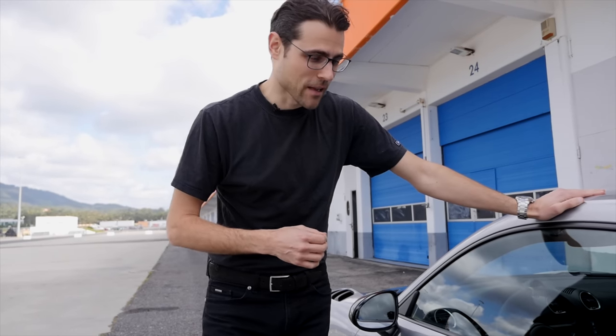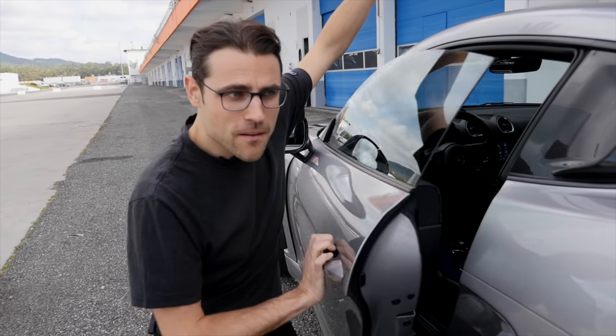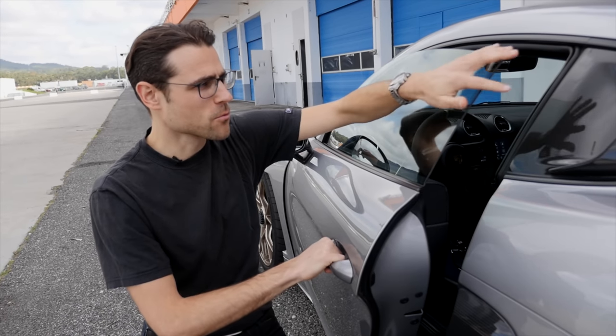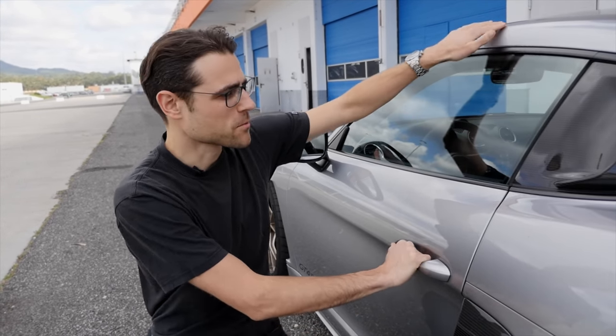Let's take a look at the inside now. In this case, I have to go down so you can better see me and the vehicle. First of all, door closing sound. It's actually quite decent, although these are of course frameless windows, and they move up then always when you close it.